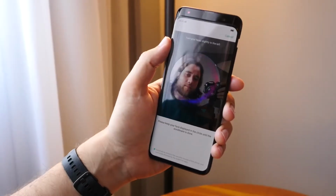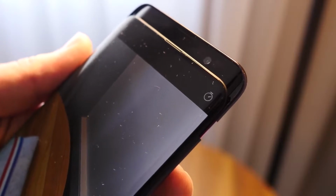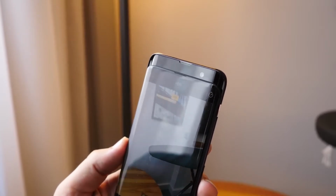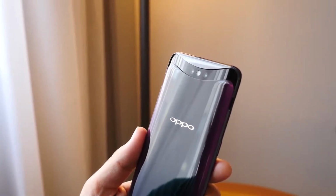But on the front, it's not just the camera. It has infrared and 3D sensors to add depth data to facial recognition as well, making it secure enough for payment authentication and not just unlocking your phone. Of course, it's going to be used for animated emoji too, because why not?